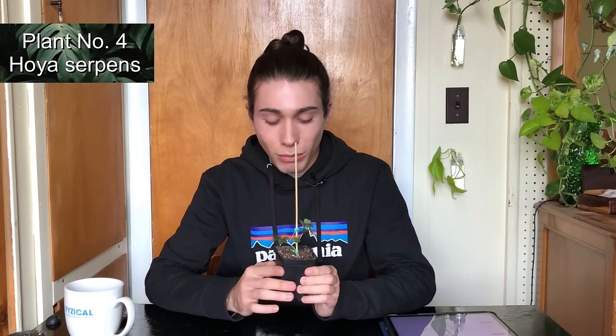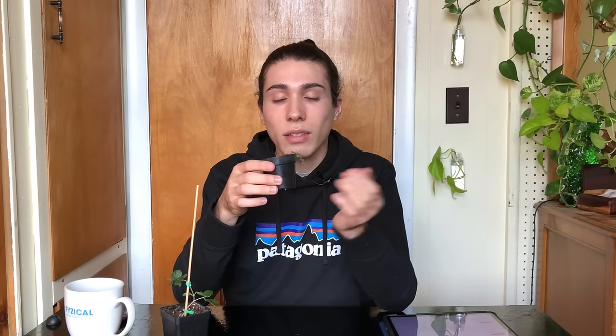Our next plant is Hoya Serpens. Now, I get it. It's really cute. It's tiny. It's charming. You just want to pinch its leaves. But for all the alternatives that are out there, why do you want to spend like, I don't know, $90 on this? There are lots of tiny cute things that trail. There are lots of peperomias and other such plants.